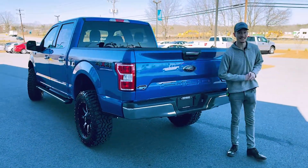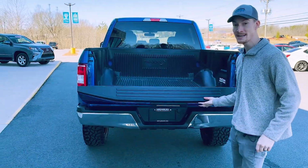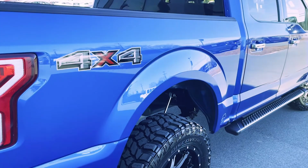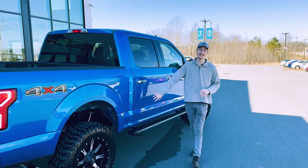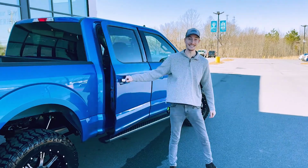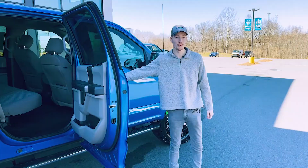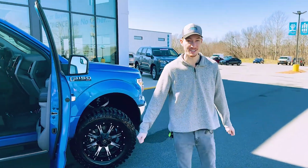Coming around to the back, the XLT package also comes with your backup camera and plenty of space to haul what you might need. This is a 4x4 truck, helps as well getting wherever you want to go, with your chrome accents on it. Looking at the inside, plenty of space in the back for your passengers, as well as comfortable heated seats in the front and navigation.